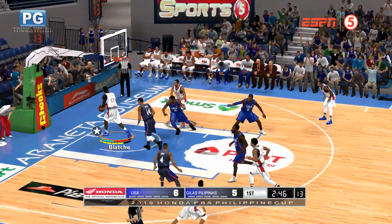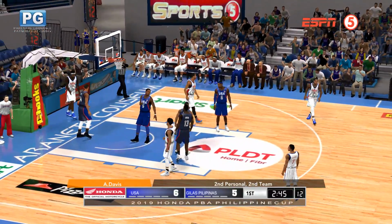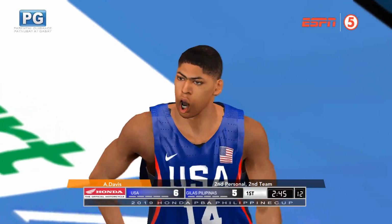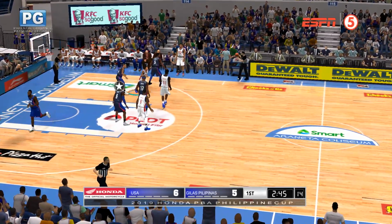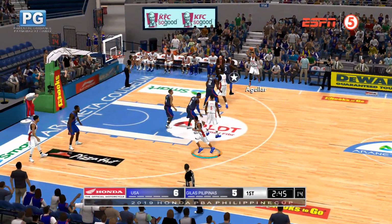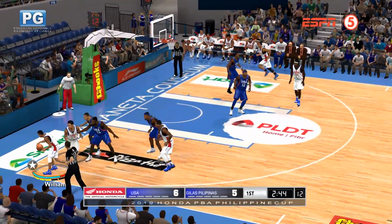Number 7, guarded by Curry. And the foul called on Anthony Davis. That's foul number 2 for him. Yeah, he had not established position. You know, I prefer the refs to whistle with a block when in doubt. I thought that was a good call there.